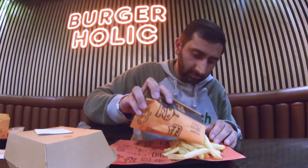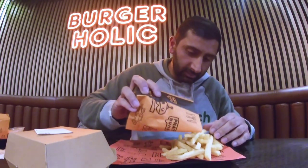I'm enjoying this. This is up there with the other smash burger places, definitely. Something different, something unique. Yeah, the burger is on point, man. I love that burger. Gotta say, a decent portion of fries. There's quite a lot of fries in there.